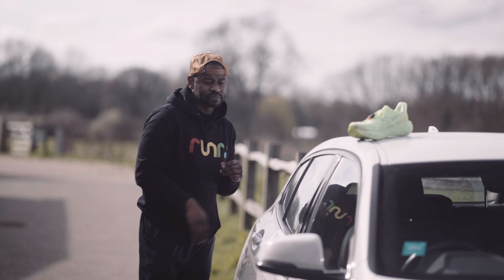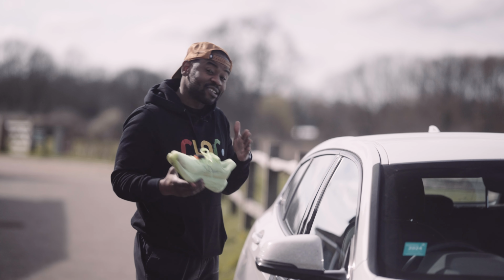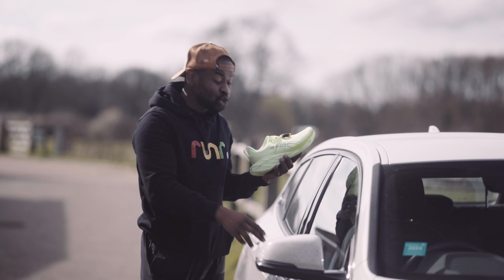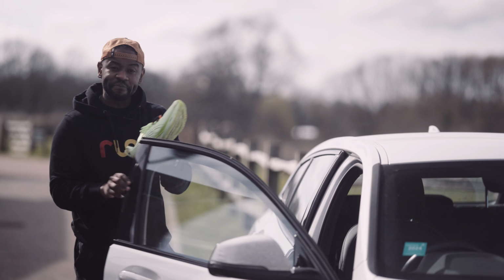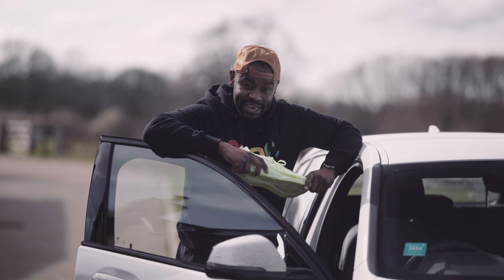Who should buy it? I think everybody just trying to get miles in, somebody that wants that sweet spot of a daily trainer that's not too cushy or too firm. It's that Goldilocks, like I said. This will definitely be the shoe to get.